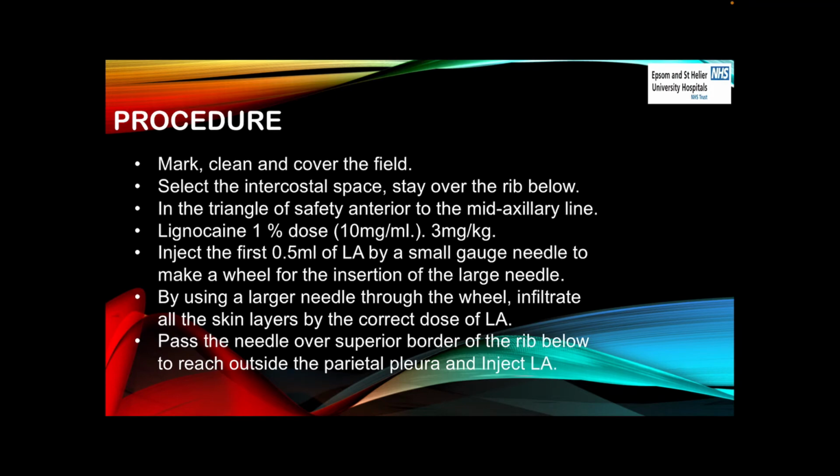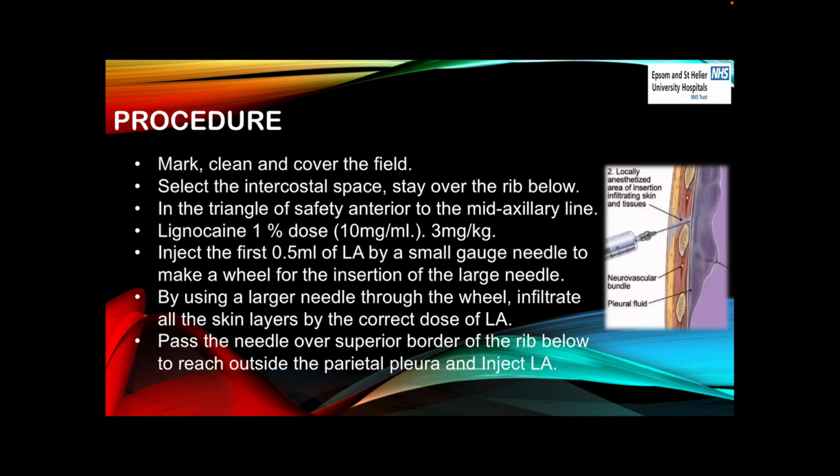Pass the needle over the superior border of the rib below to reach the outside of the parietal pleura, and inject the local anesthetic. So be generous when you insert local anesthetic for the chest drain insertion. However, you have to keep the right dose for every single patient. This is really important. So you can see here, this is the insertion of the needle.